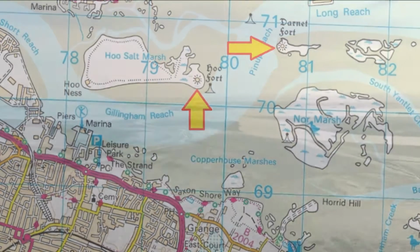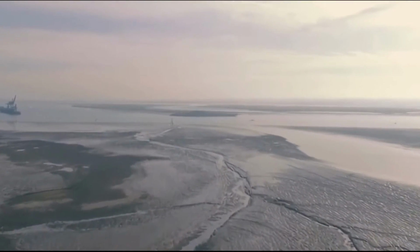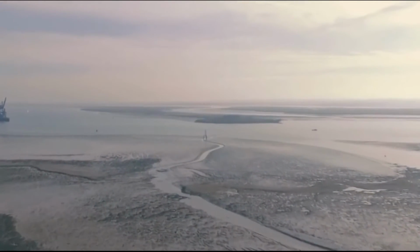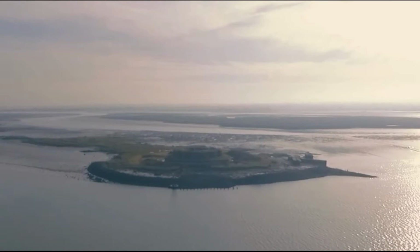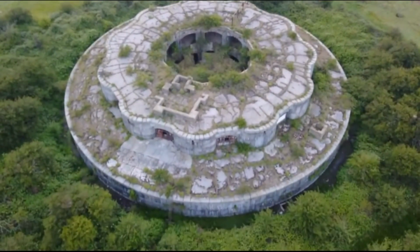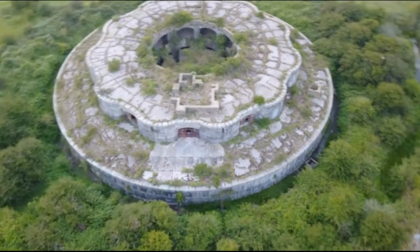So Fort Hoo and Fort Darnet in the Medway Estuary were built on the recommendation of a Royal Commission in 1859. The commission was appointed because of the political situation in Europe in the late 1850s and the fear that England would be invaded by ships coming up the River Thames or the Medway. Building started on the islands in 1870 and finished in 1872.